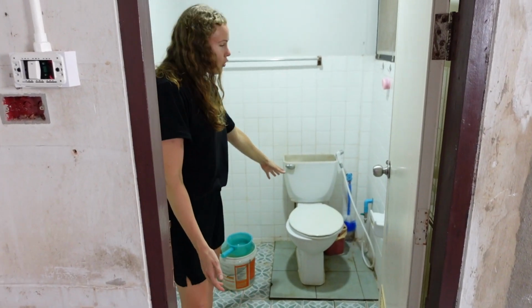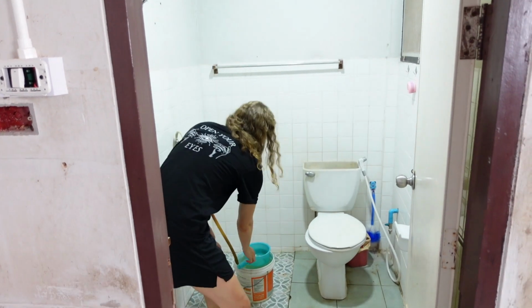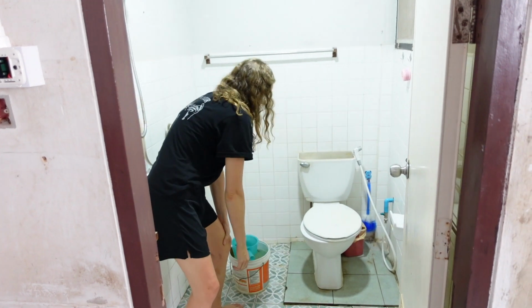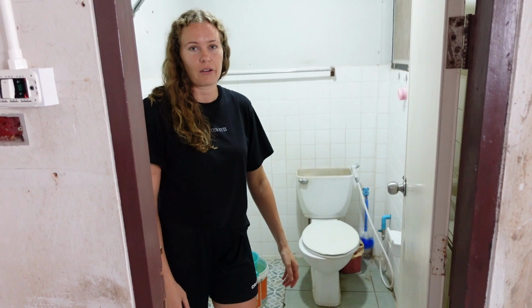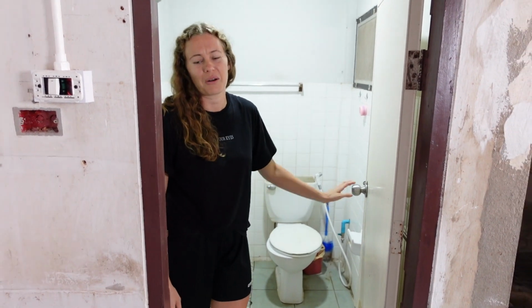And here also the toilet. The flush doesn't work, so we have this traditional thing where you take the water here and put it here to flush the toilet. I don't know what we're gonna do with the bathroom. For me, it's fine as it is right now. If I want to fix it, I want to fix everything, and we're not gonna do that right now.